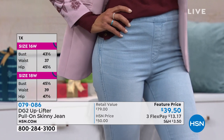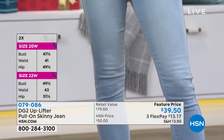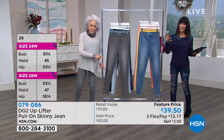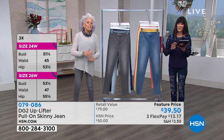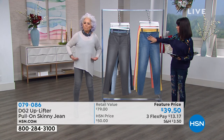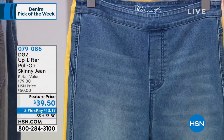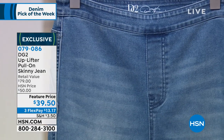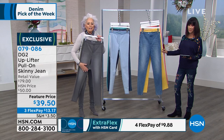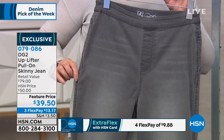To put this into a skinny means that for many, many women who say, I'm not skinny enough to wear a skinny, guess what? We can make you look skinny. We've got you covered. This skinny is a simple pull-on, with a faux fly and stitched-down pockets. You always want that when you pull on a jean or jegging because you don't want pocket bags. You've got nothing but sleekness here, nothing but advantage.